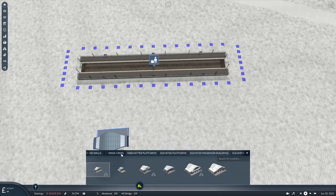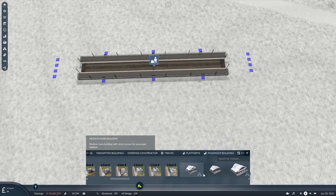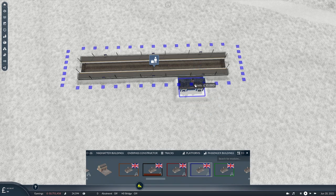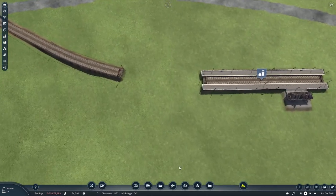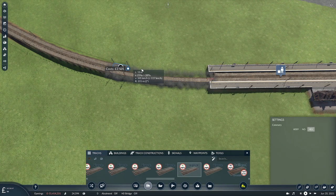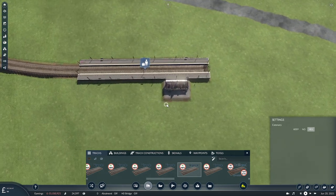Not elevated, goodness me, that's exactly not what it is. Passenger buildings. Let's just go with the standard size passenger building, the oldie type. Yeah, just something like that will do. We'll get the essence of it, a rough idea of where it's going. Something like that. Perfect. Now, hopefully, this track connects back up. Nice and easy. And it does. We're going to have a temporary crossover.